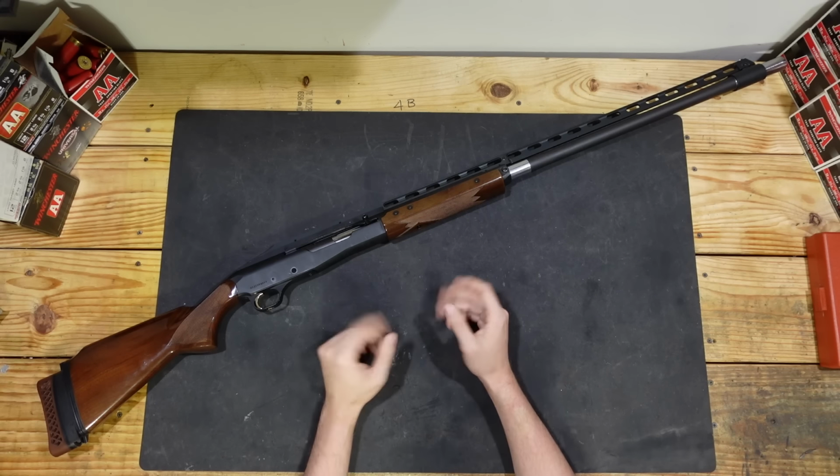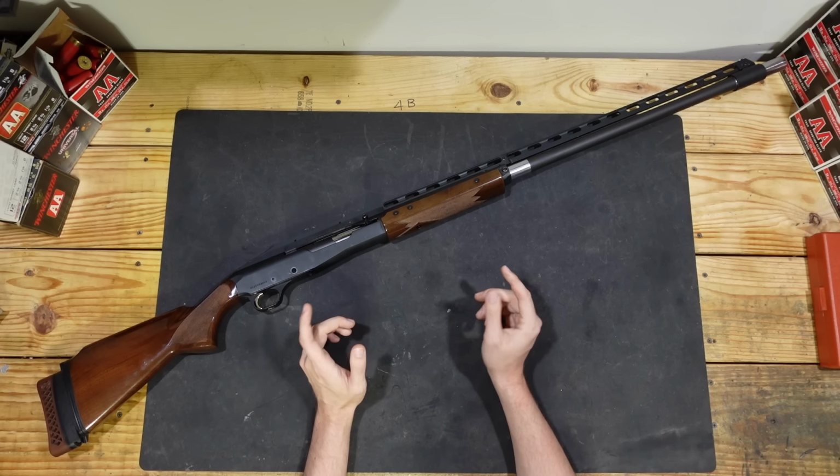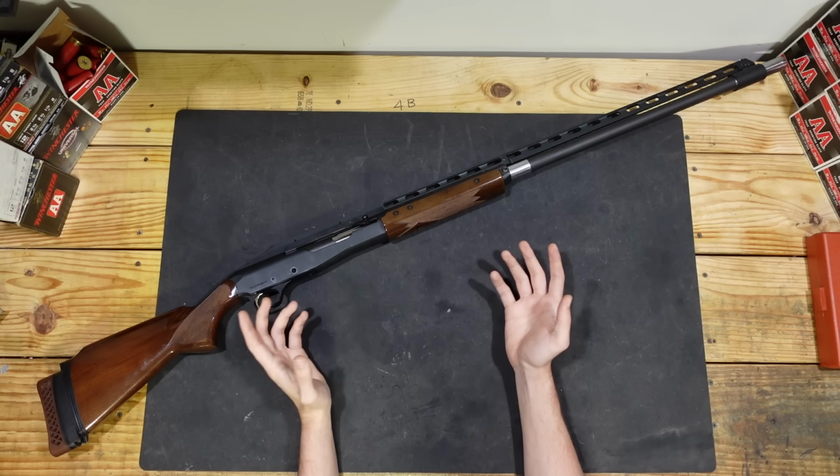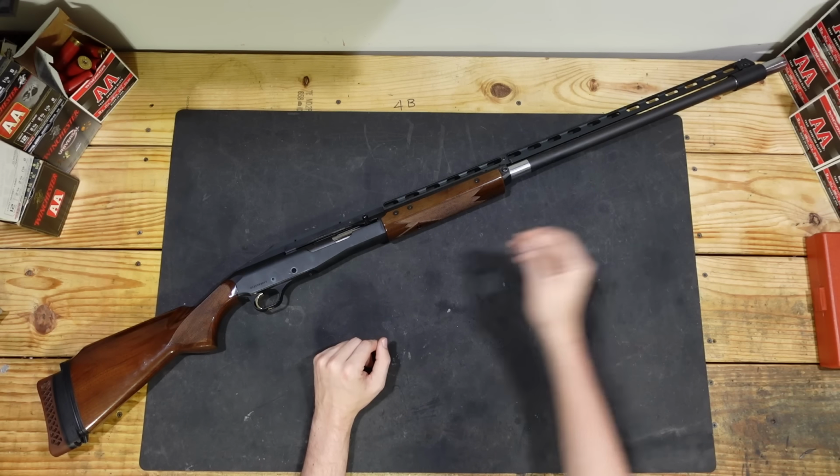and that's probably why they didn't advertise it or push it as hard as they could have, because had this gun sold better, I think its reputation would be worse than it is today, because more people would have seen it for what it really is. But we've got those interchangeable chokes.